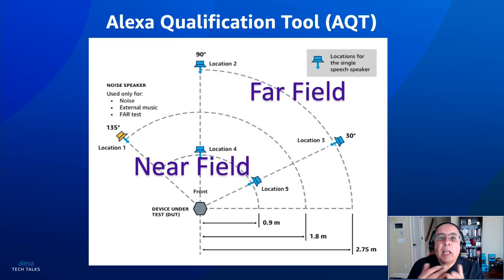And same thing with the 9 feet. You want to make it 2.75 meters. Not 3 meters, 2.75 meters. So that's where we differentiate a little bit from the metric world. But that actually defines your far field for the 9 feet or 2.75 meters. And then you have your near field, which is your 0.9 meters or 3 feet positions. So we have utterances coming in from either directly across from the device under test or off to the side. So we're making sure that, at both angles, the device is able to respond correctly.